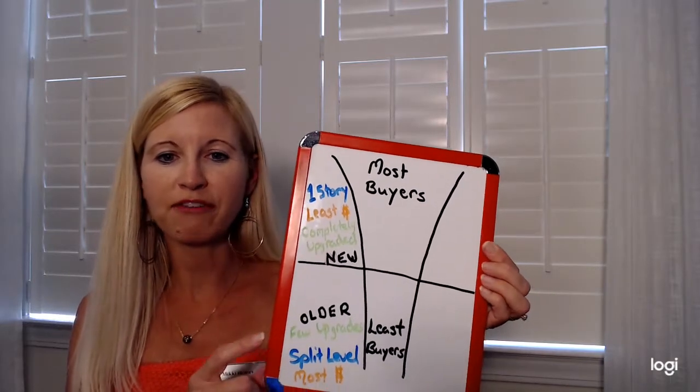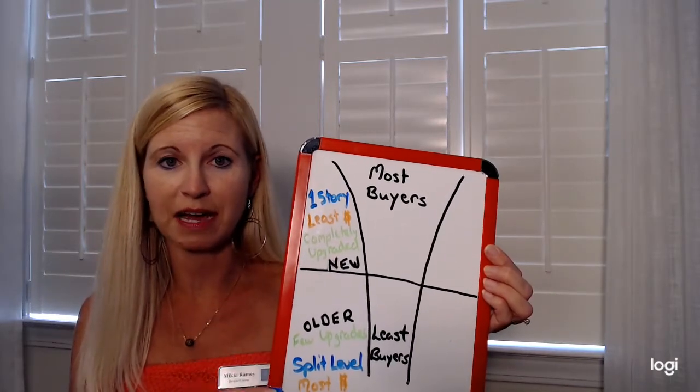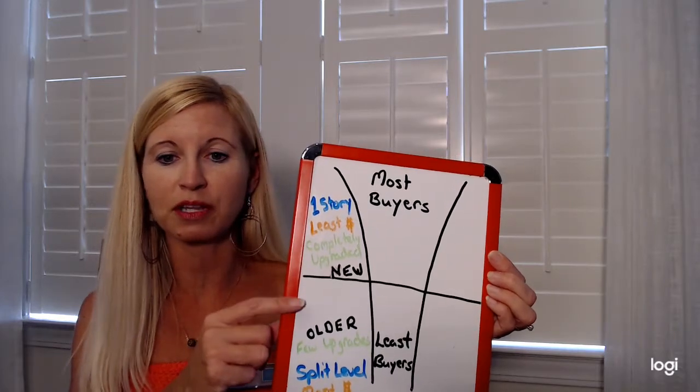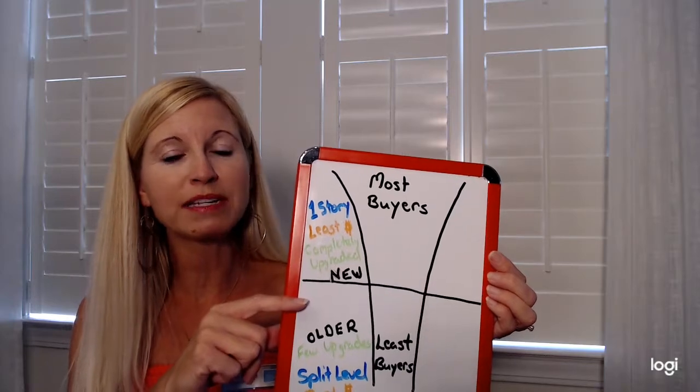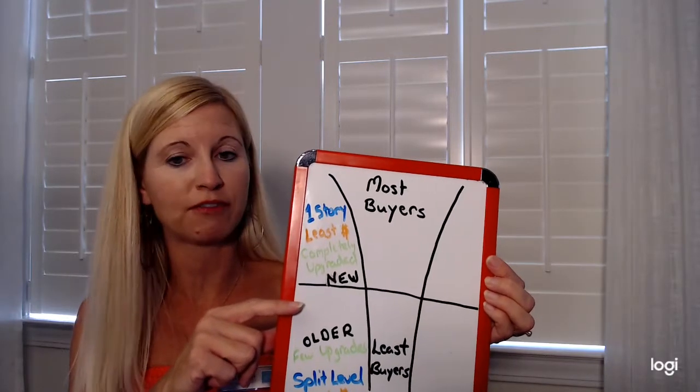It's interesting, fixer-uppers don't actually fall into the absolute bottom of the funnel. Fixer-uppers are a little bit more neutral in the middle because we find people will want to buy those homes, fix them up, and try to flip them.